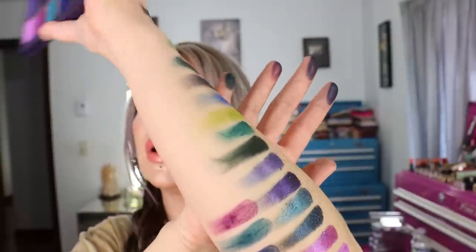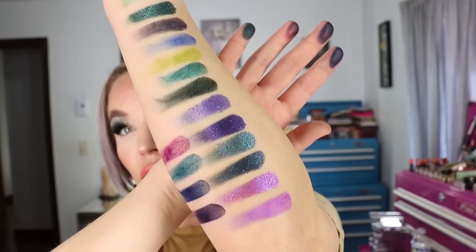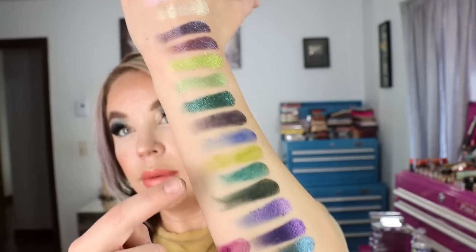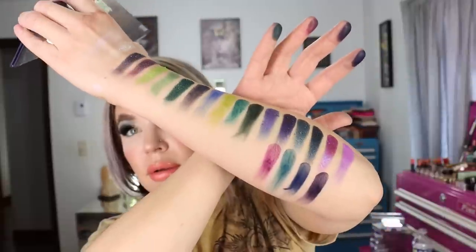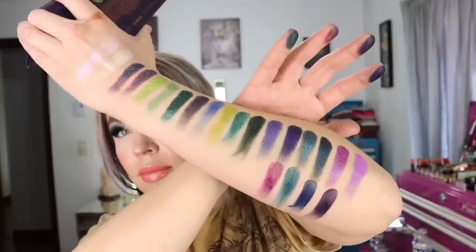So that one there is the Creeps and Crawls palette. And there's the Rutrow and then the highlighter palette right there. I also got 10 pairs of one of my absolute favorite eyelashes, which are the Glamlite Code Orange Eyelash.